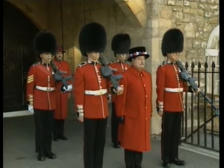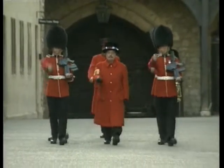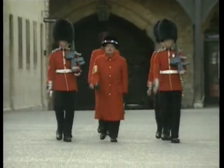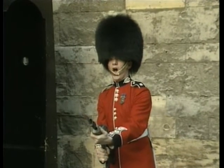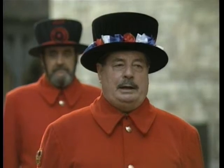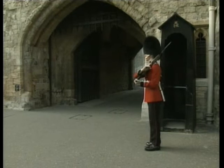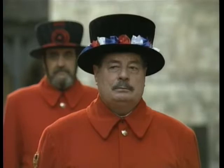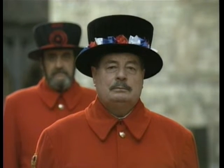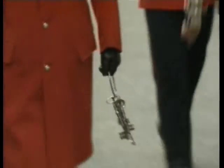Escort to the keys! By the center! Quick, march! Who comes here? The keys. Whose keys? Queen Elizabeth's keys. Pass Queen Elizabeth's keys, all is well. Escort to the keys! By the center! Quick, march!